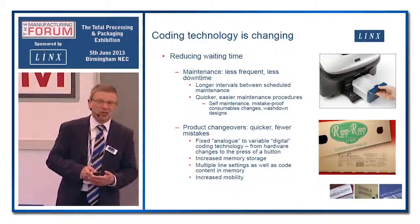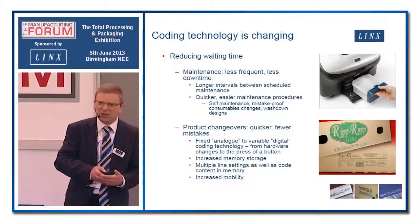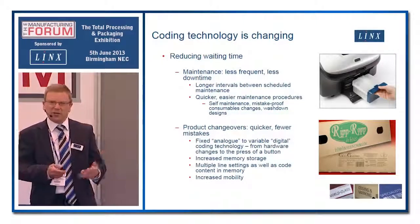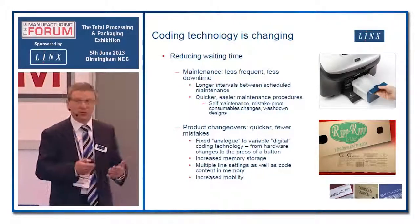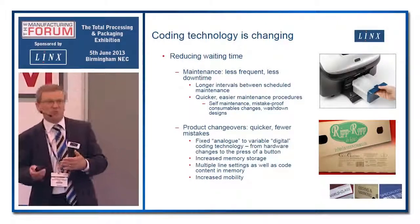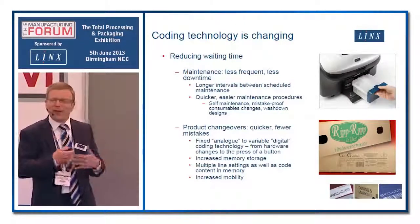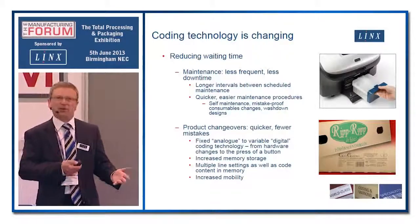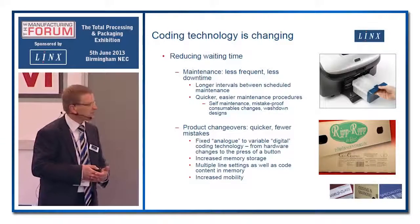When it comes to product changeovers, as I mentioned, sometimes coding and marking doesn't take the longest time in the whole changeover process, but even so, coding and marking suppliers are trying to reduce the time that it takes to make product changeovers. Now, for example, for some customers, that may mean changing from, say, a fixed analog style of coding to a variable digital type of coding. So you're not actually changing anything mechanical when you're changing a code. You're just doing this with a press of a button.